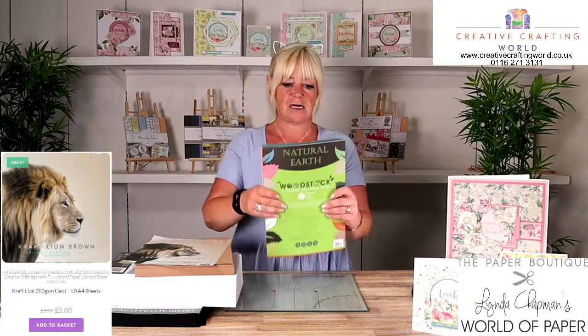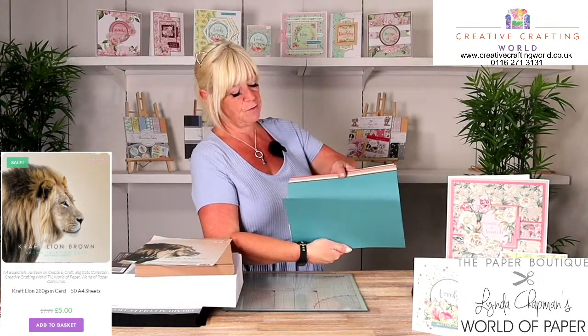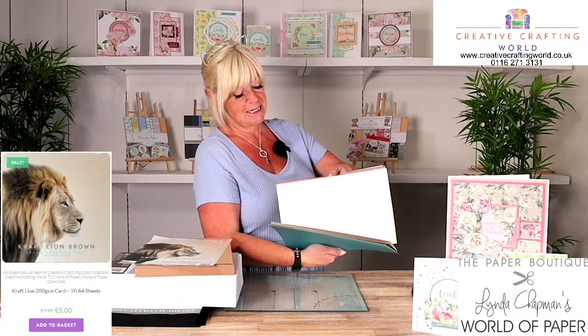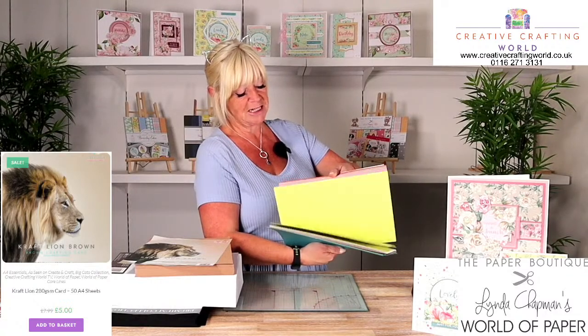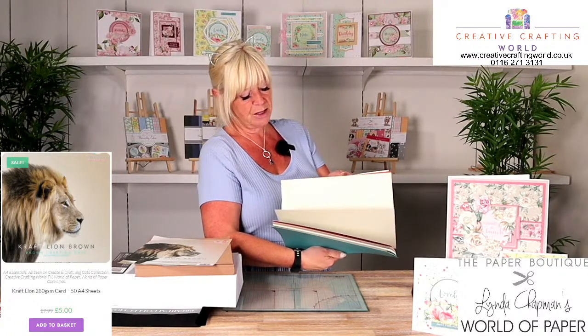And then finally we have got the Woodstock. So my favourite coloured card. 225 GSM, you've got 45 sheets, 15 colours, 3 of each, right the way through your colour spectrum, and this collection works perfectly with so many of the papers from the Paper Boutique. You'll see it's got that same beautiful soft colour palette right the way through the neutrals to the orange and then that lovely red. And this is also a carbon balanced product as well, so we're helping with the environment with this one.